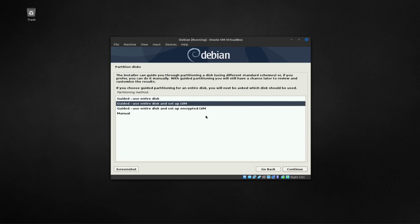So when you're running hosted somewhere, don't encrypt. You could encrypt your home folder. You can go read up on that. Use entire disk and set up.